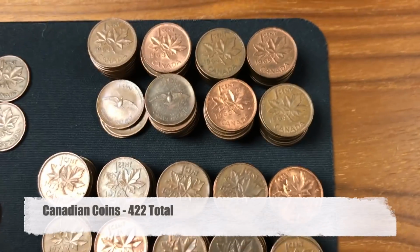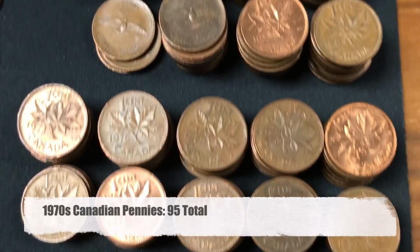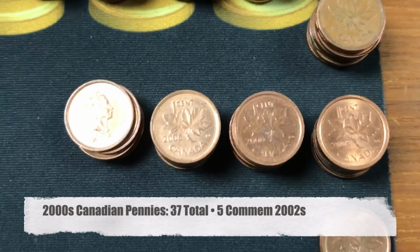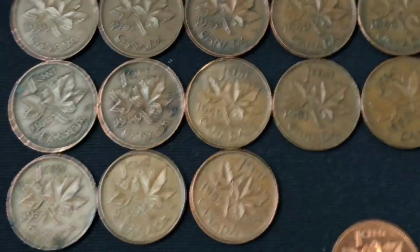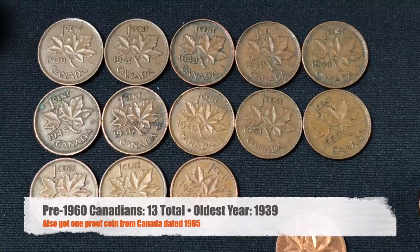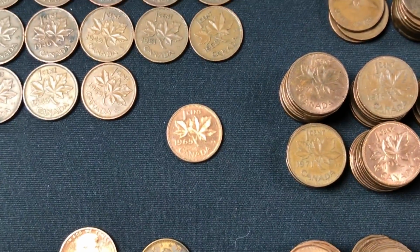I'm going to start over here where we have the 60s Canadian pennies. I'm not going to spend a ton of time, but we got 7 bird cents, the centenary coins. These are from the 70s. We got the most from the 80s, and then we also found some from the 90s, a few from the 2000s, and then we got about 3 from 2010. In terms of some of the older Canadians, they're right here. We got a 1939, which was cool, but we got 13 older than 1960, and then right there we had a proof penny from 1965. So that's our interesting Canadian coins.